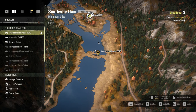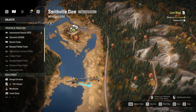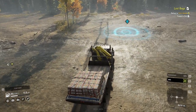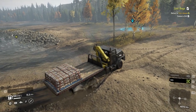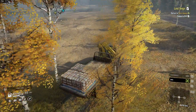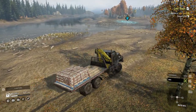Now, that is indeed an option. Should we just try and not use the road? See if we can do it on the side here, or just, you know, maybe cross through here. Okay, let's check out. This is much better terrain than the mucky forest route. I mean, our wheels aren't even dipping at all in the terrain.